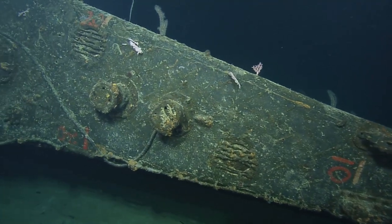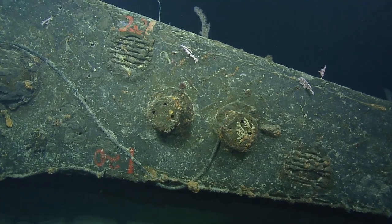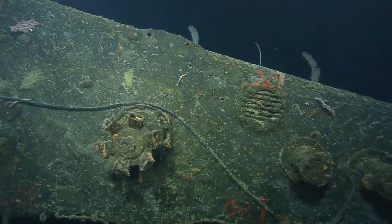Not as many, or I don't think I've seen any yet, anemones like we were seeing on the other. Oh, there's one right there in the middle of the screen, actually. That's all you have to do, say you haven't seen them. I haven't seen a monkfish.